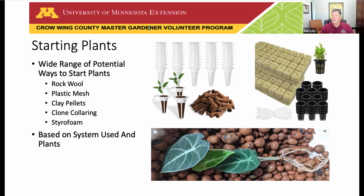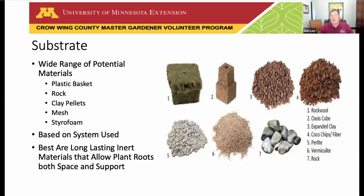Works great for plants that can grow from cuttings. Not all plants are suited for that. So there's multiple ways for you to get your plants started for the garden. Talk a little bit about substrates. Substrates being the material that you use to have the roots of the plant sit in.